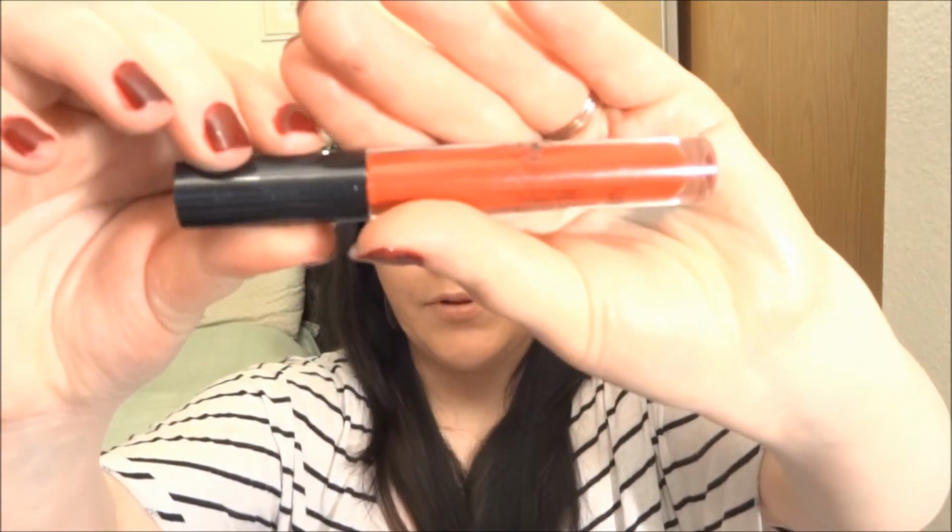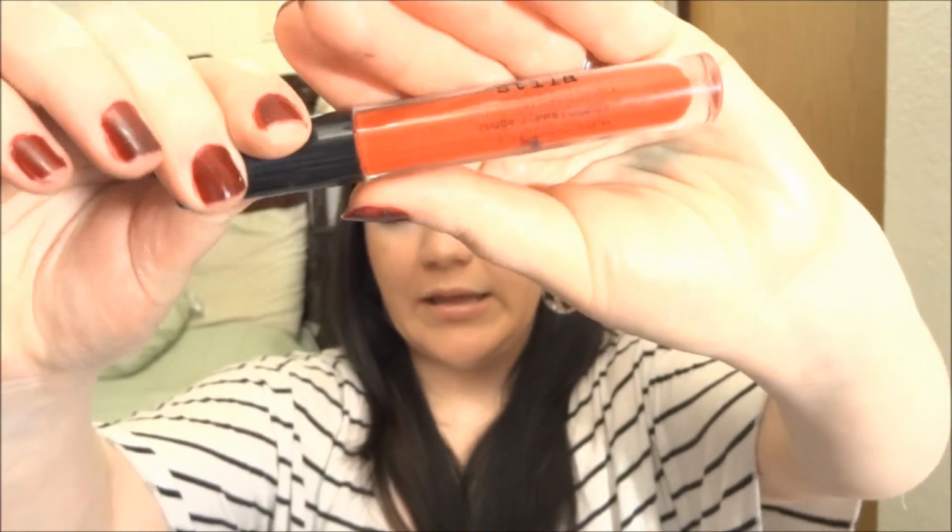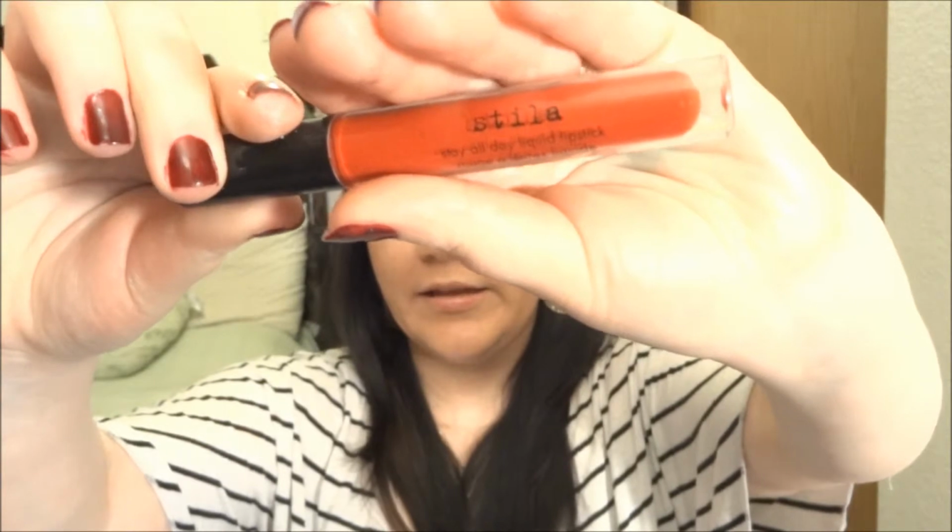Another one I was introduced to this year is the Stila Stay All Day Liquid Lipstick. This is amazing. I worked all day. I was so nervous when I wore it. I'm like, oh my gosh, are my lips cracked? Is it going weird? This stuff will stay all day. You just need one layer. Beautiful red. I'd get compliments on all the time.